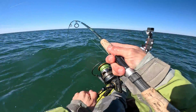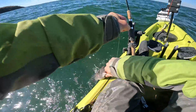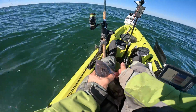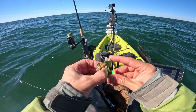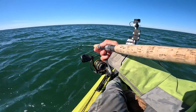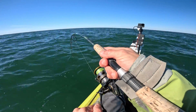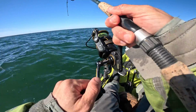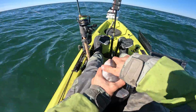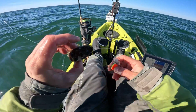Oh, that's a better fish. Alright, we're almost at the keeper size. Ouch. The guts can come out one side, but the shell is still intact. Wait. There's a better fish. Still not the bruiser we're looking for. And another whole crab with the partial shell cracked.